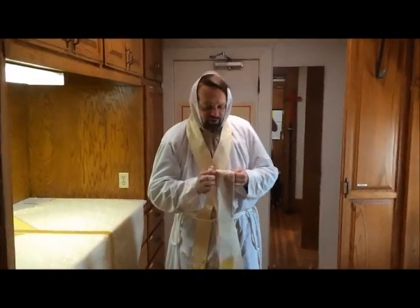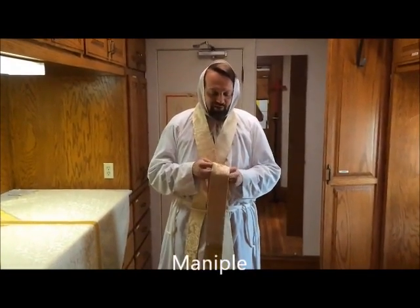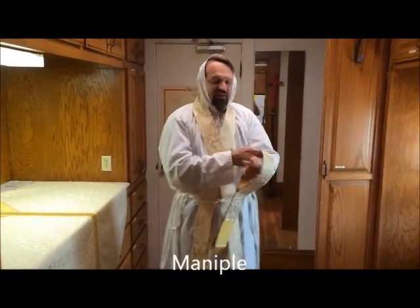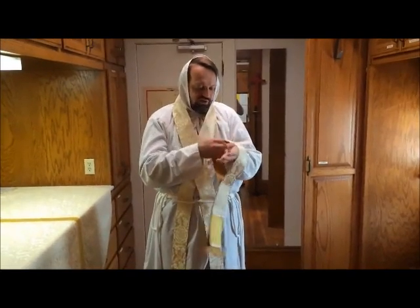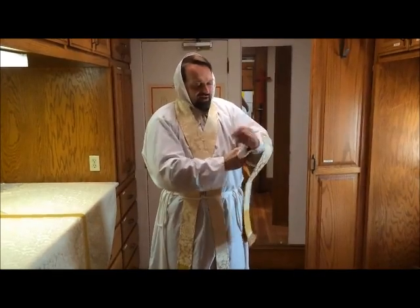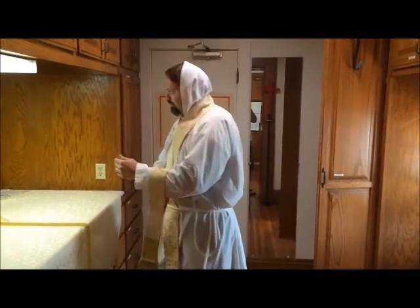The next object that at least I continue to use, and is traditional, is this. It's called a maniple. It looks a little bit like a hand napkin. It developed possibly from that as the concept of service. Again, it has a cross on it. Right? The maniple goes here like this, and it does often get in the way, but honestly, once you get used to it, it's not too bad.